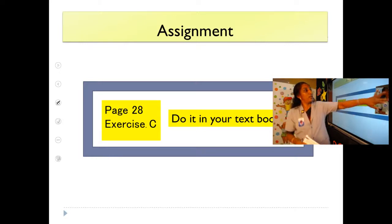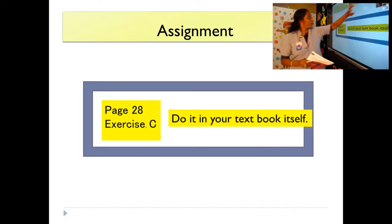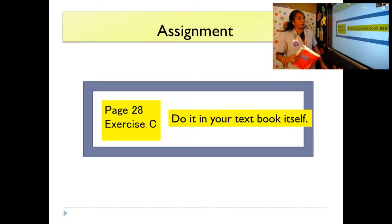So before winding up, so this is an assignment for you. Page number 28, there are some sentences in your textbook. You have to write the answers in the textbook only. Okay, the teacher has given the answers in the notes. You will get it. But before that, you should check. You should go through the exercise C of page number 8 and do the answers in your textbook itself. It's very easy. Identify the pronouns only. So hope you have understood what I have said.